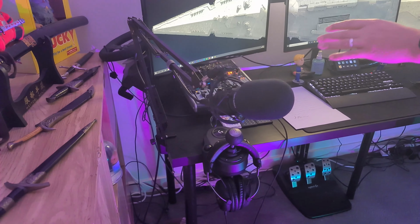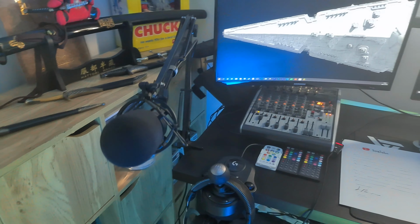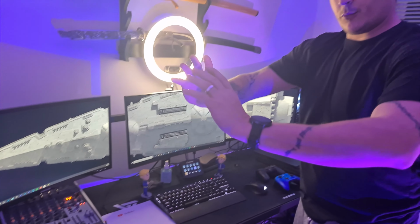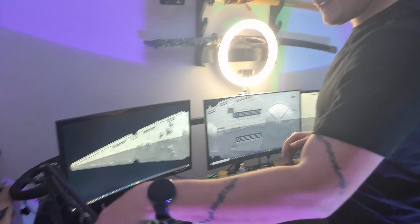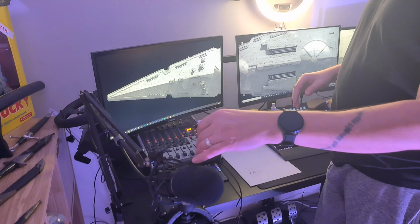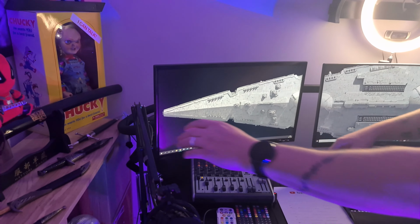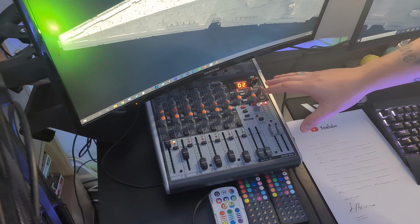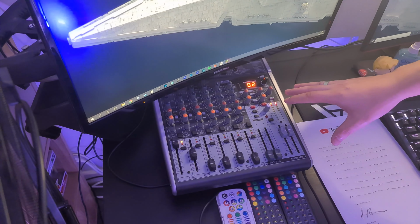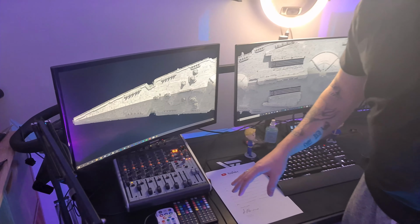Coming back down this way, a lot has changed here. This computer side has changed pretty much completely. Originally we had the little black Blue Snowball, which was USB. We finally got to get rid of that. We've now gone for an XLR mic, which is the Audio-Technica AT2020, with just a basic boom arm and a Behringer mixer, which is completely overpowering for what I need. I think it's a four channel mixer. We don't need something this big and this detailed, but it does the trick and I can play around with whatever I want.